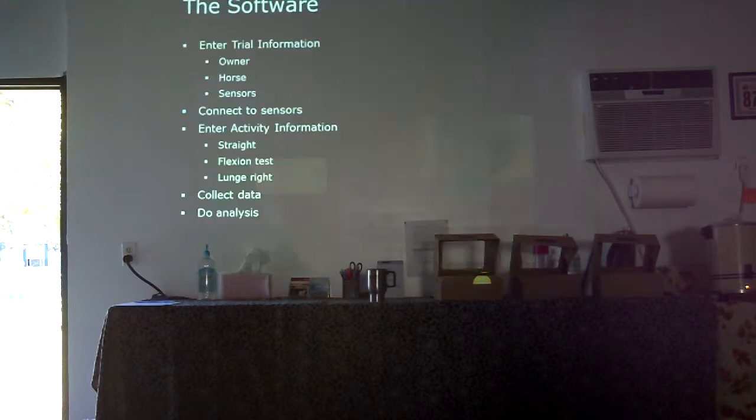I'm going to briefly go through how to work through the software and the basics. The instructors are going to help you through that. But the basics are in these steps. First, you get the computer in your hand, and you put information into the computer about the horse and owner that you're collecting. That's the first thing you do. You see how to do that. And then you also pick what sensors you're going to use, because most systems come with multiple sets of sensors.